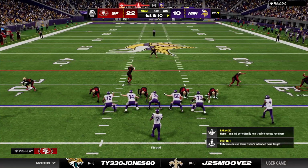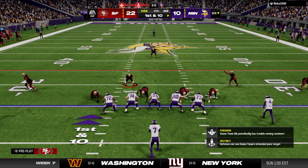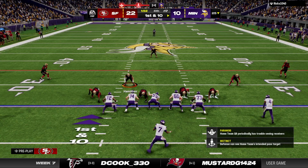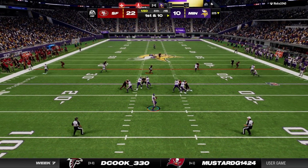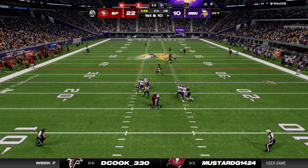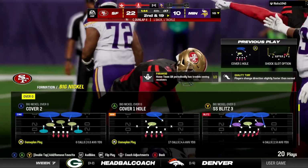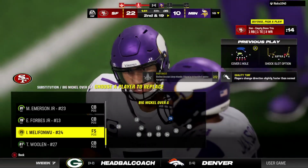Let's go now. They'll come up 1st and 10 here. 19 Tiger, 19 Tiger. 18 Rattler, 18 Rattler. 7 Pirates, 7 Pirates. Now Stroud. And down he goes. The 49ers get there. And that was Carlos Dunlap who got in to take him down.